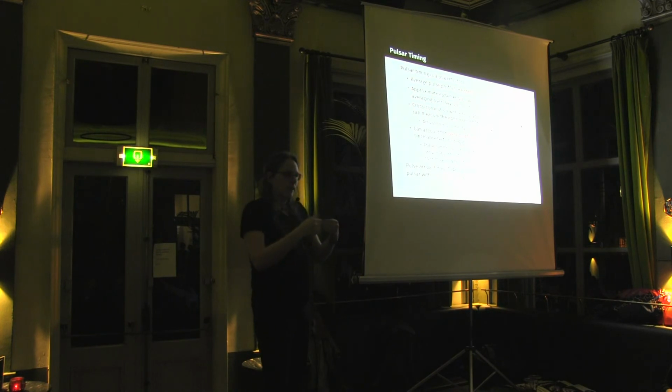If it's 300 meters further away, the pulse will arrive a microsecond later. If it's 300 meters closer, the pulse will arrive a microsecond earlier. So every one of these measurements we take tells us how far away the pulsar is to the nearest 300 meters. We have these extremely precise measurements of the pulsar's orbit. This is fantastic.